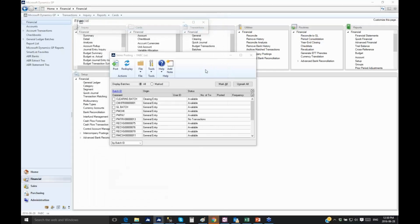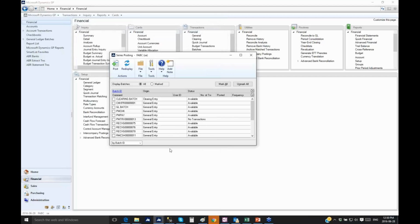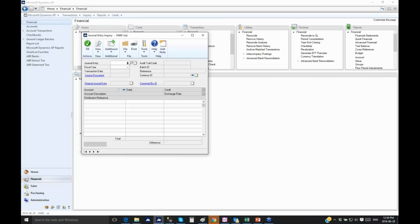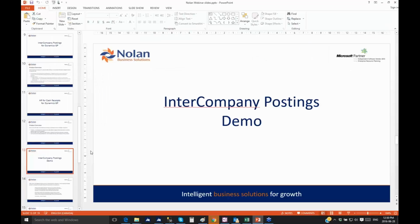Upon closing this window, we're going to get that report indicating that 3464 is our related journal entry in FAB-D, which I will quickly go and show you, and how, once again, there is a link between all these transactions. Now every time I look at this FAB-D transaction, I can see that it came from FAB-C journal entry 3496, allowing me to easily find out where these intercompany transactions came from. So that's our intercompany posting demo.